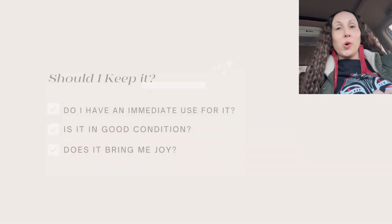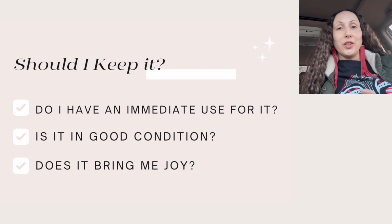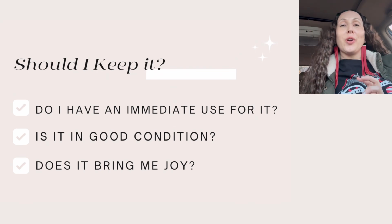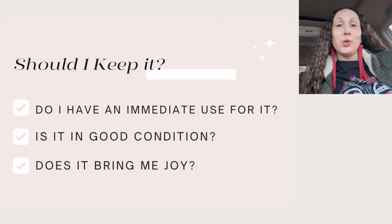I know there's that 6-month rule for clothes where people tell you, okay, if it's worn, as in tattered or in need of repair, or you haven't worn it in 6 months, or you're not in love with it, or it doesn't bring you joy. These are the kind of benchmarks for getting rid of things. In my world, if I don't have a use for it, it needs to go.